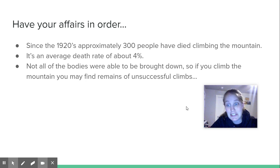And the last thing you need to do is you need to have your affairs in order. And I don't mean to bum anybody out here, but since the 1920s, approximately 300 people have died climbing the mountain. It's an average death rate of about 4%. So apparently it's getting a little bit better. They're getting smarter about how to climb the mountain, I guess.